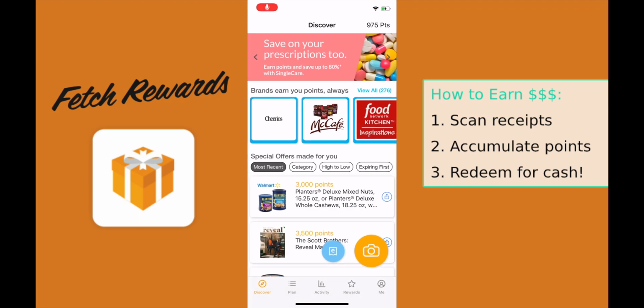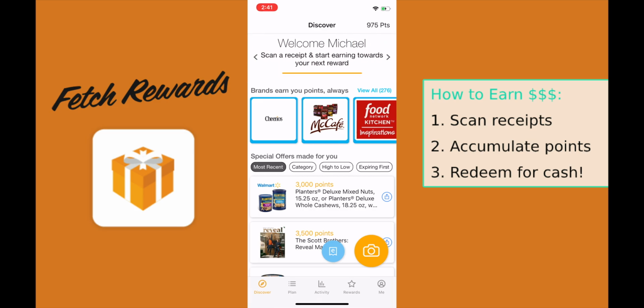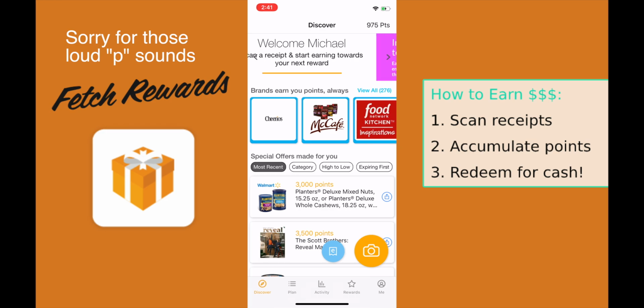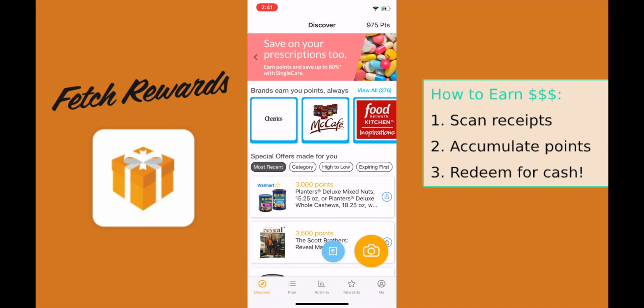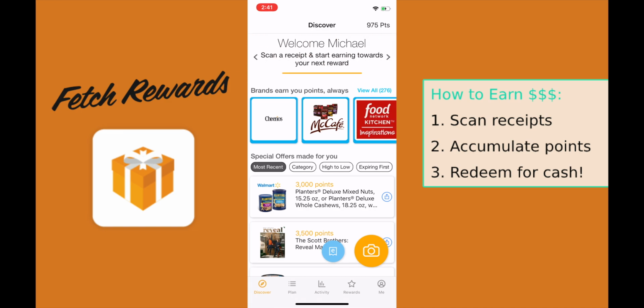Hey everyone, in today's video I wanted to briefly touch on this new app I was introduced to called Fetch Rewards. It's basically like the Receipt Hog app, but instead of taking forever to accumulate points and coins, it builds points really quickly. In my first week, I've collected 975 points, which to me is a lot better value than the Receipt Hog app, and let me show you why.